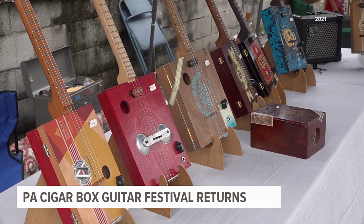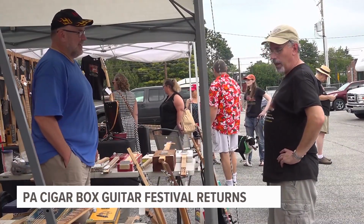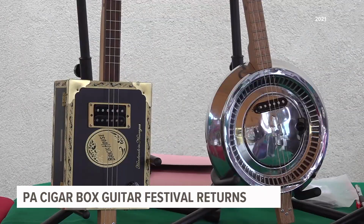And do they use the cigar box guitar? Is that part of the... It's essential. They don't have to. Oh, they gotta do it. They gotta. All right. I mean, look at them. They're really cool. I love that they're handmade.